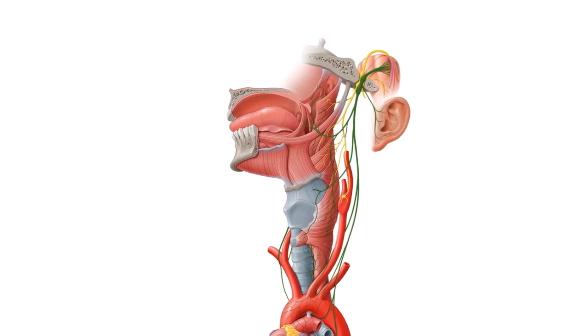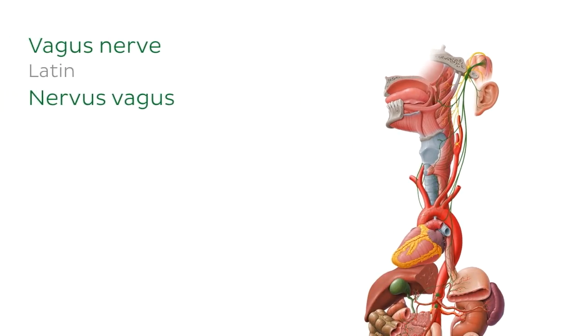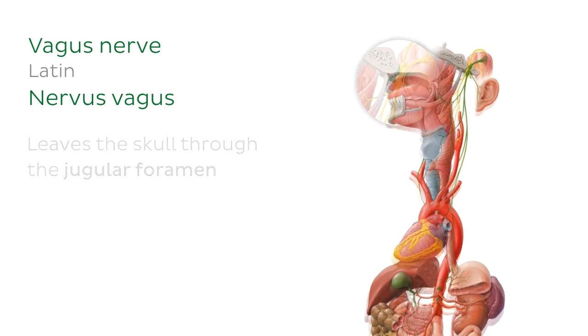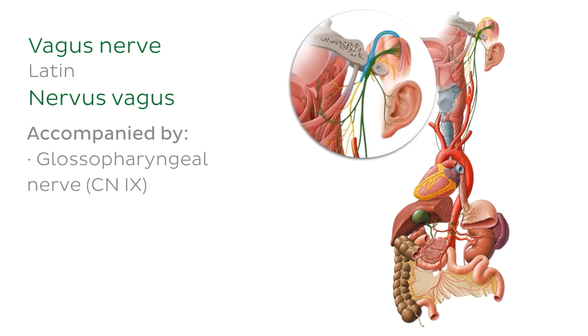At the top of the picture here we have the cranial nerves leaving the medulla oblongata. The vagus nerve on each side passes anteriorly, then dives inferiorly to leave the skull through the jugular foramen. Through the foramen, it is accompanied by the glossopharyngeal nerve, which is the 9th cranial nerve, as well as the accessory nerve, which is the 11th cranial nerve.